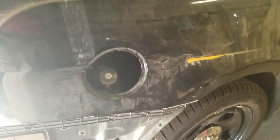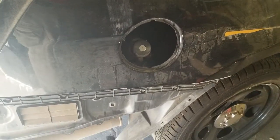But this one has a trailer hitch on it, which is kind of cool because Roxanne didn't have one. So this might have been more of a traffic unit, in a way. They probably towed radar trailers out, the little trailers that you see on the side of the road that say your speed here.